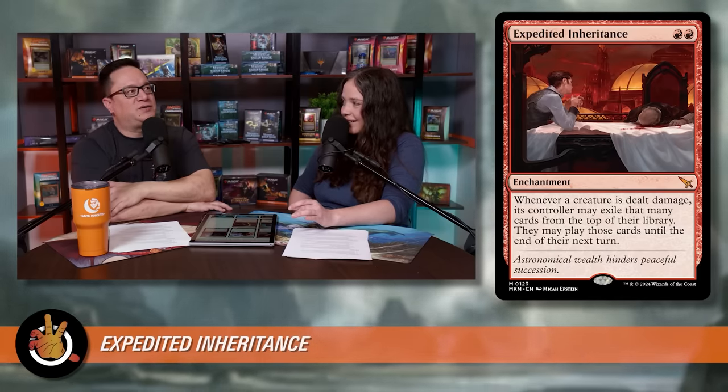And it has flash speed, so you can do this in response to a board wipe. You can do this on end step, and now you untap with a sac outlet. It's going to be sweet in the decks that it's great in.